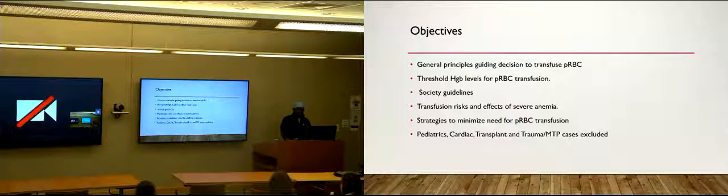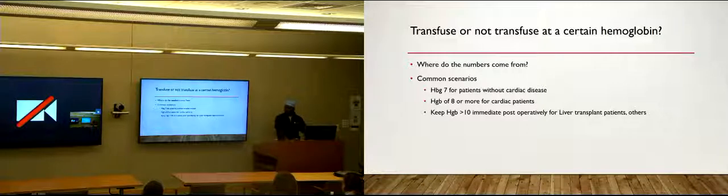So in this talk, I won't focus on pediatrics. No cardiac, no transplant, and no trauma or situations where you need MTP. So basically, elective cases.